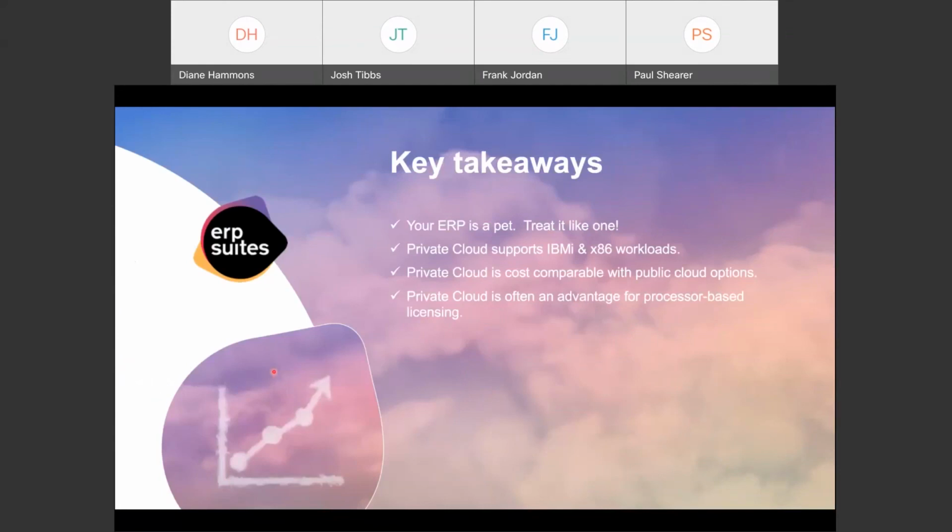Perfect. Thank you. So your ERP is a pet. Treat it like one. And the ultimate pet is really the IBM i. And that's one of the things private cloud really excels at supporting, along with supporting x86 workloads. As Josh said before, private cloud is very comparable with the public cloud options that are out there. And when it comes to processor-based licensing, private cloud may actually have an advantage. So definitely the first thing to look at when you're considering what cloud you're going to deploy into is taking a look at what processor-based licensing you have.